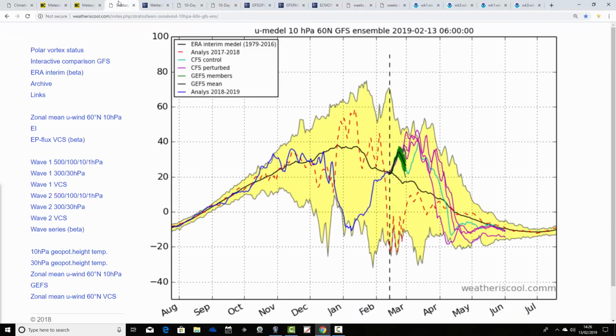North Pole. This is a forecast for the zonal winds at 10 HPA. So when the temperature is cold at 10 HPA, you will normally power up the zonal winds. So that's, as I say, probably responsible for powering up the polar vortex and shifting the Arctic Oscillation into more positive territory. We discussed that in yesterday's video.